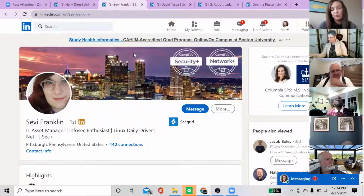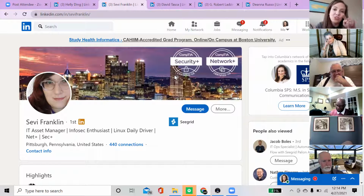Now, honestly, you could probably find this skyline picture elsewhere, whether it be on any other website or on LinkedIn. There's 760 million people on LinkedIn, 760 million of them. So there might be other skyline pictures like this, but you will not see another one with these certifications built in there the way Sevi has. So again, she's branded herself.